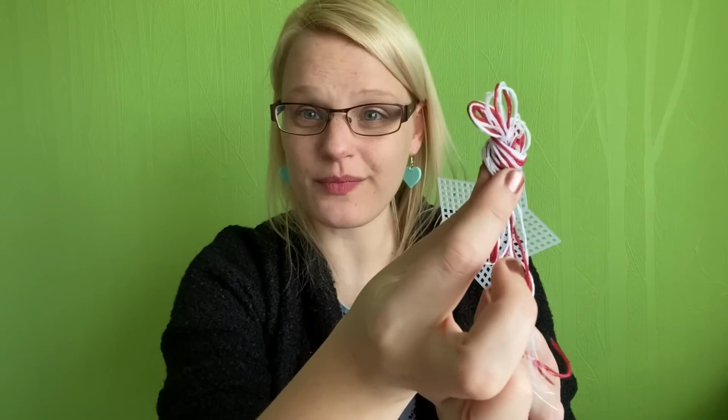This was really cute. This was one of these plastic canvas pieces with some thread, so you could make your own Christmas decoration. Again, I didn't have time to make that this year, but that's going to be a lovely little project for next year. So I love that they give you little projects in there as well.